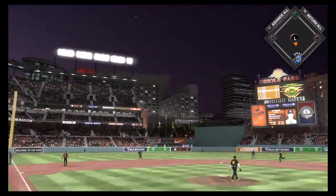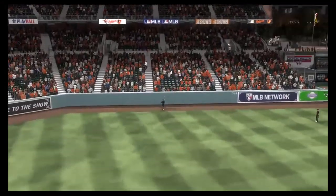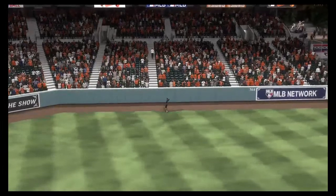This is hit high and deep out to left. Smith ranging back. On the warning track, he makes the catch.